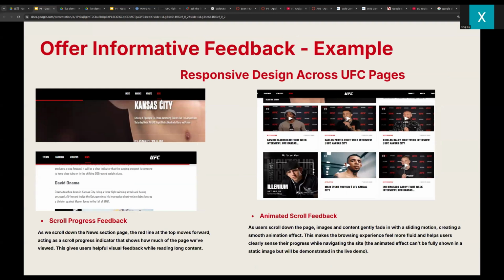There's a scroll progress bar, as you can see. When we scroll down, the bar moves forward. Also, when you scroll in this page, the content will fade in with animations. It's subtle and gives you that feeling that the site is very alive and it's reacting to you. I will show this in detail in the live demo.